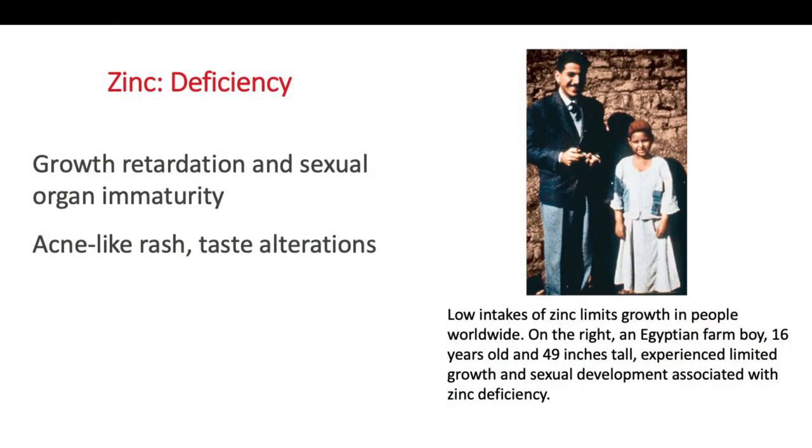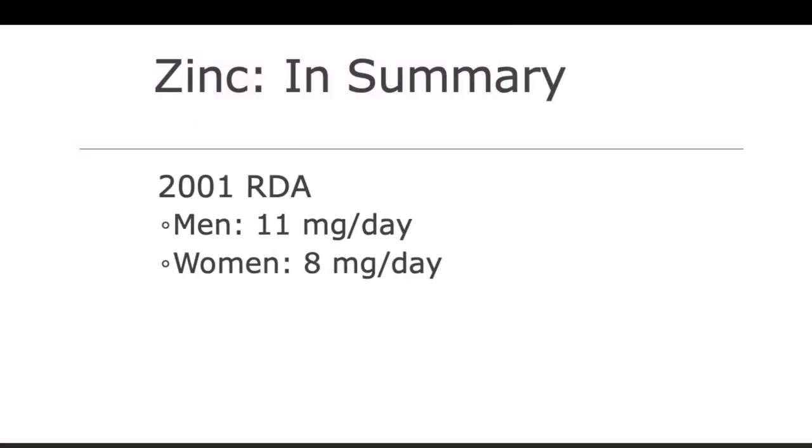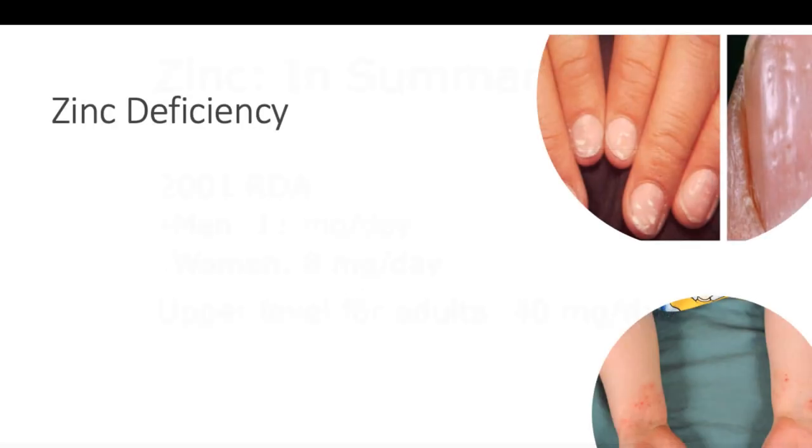So here's a picture showing a 16-year-old boy in Egypt who was very zinc deficient, and he is only 49 inches tall. So he not only had growth deficiencies, but his sexual organs also did not mature. Some significant sources of zinc in our diet would be protein-containing foods like red meat, and then also shellfish, and then whole grains. So the recommended daily allowance for zinc is about 11 milligrams for men, 8 milligrams for women per day, and the upper level is 40 milligrams per day.